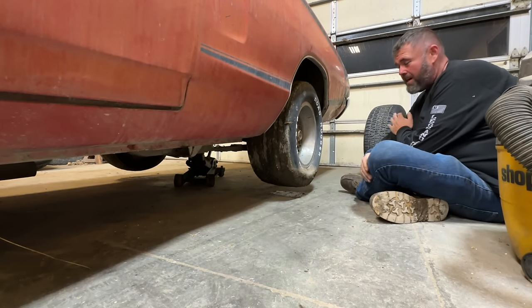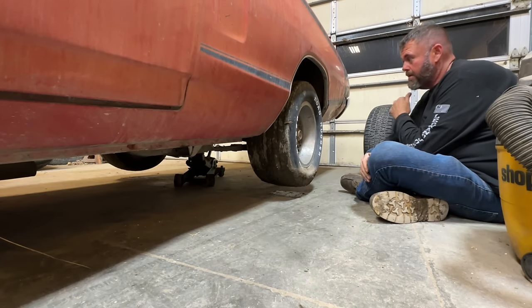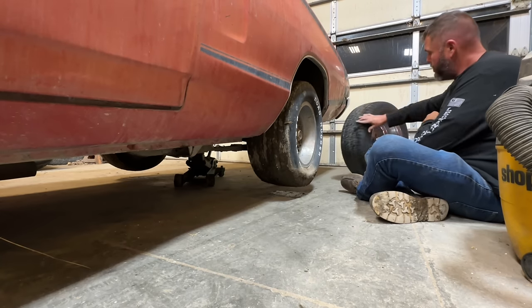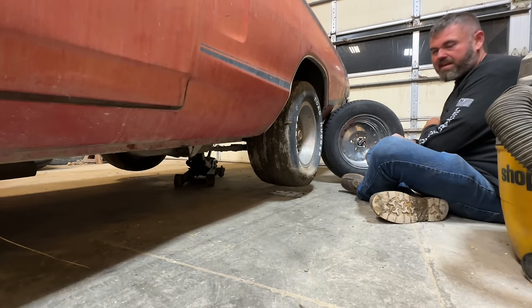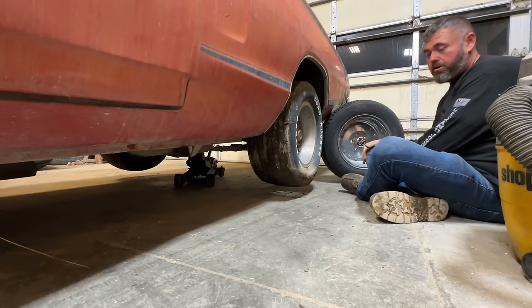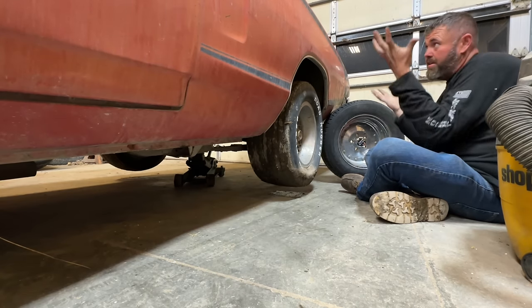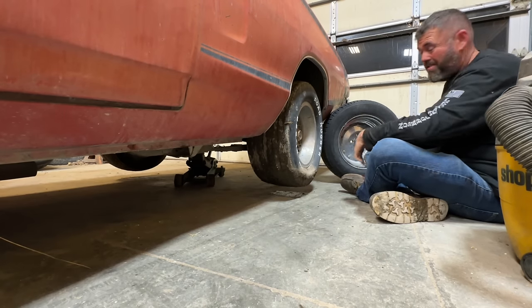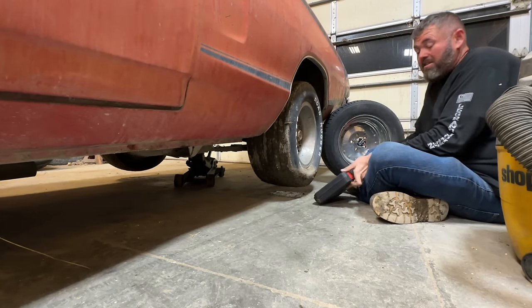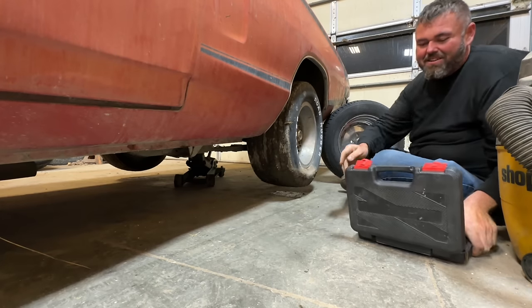So I decided, since I've got my favorite car, I need to run my favorite wheels, which are Cragar SSTs. These ones are a little bit rough, a little bit rusty, which is ideal for this car, because it's a little bit rough, and it's a little bit rusty. But that's why it's perfect. I love it.